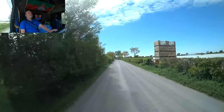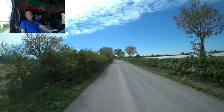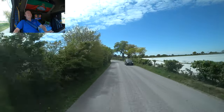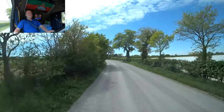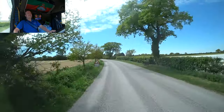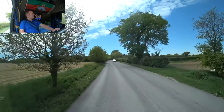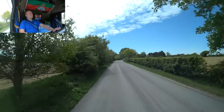So I took a cheeky picture of the truck in front of the old Bentwaters sign. We have the Bentwaters sign with the US flag and the British, or the Atlantic flag, whatever they call it, the Atlantic Command flag.